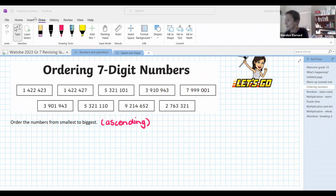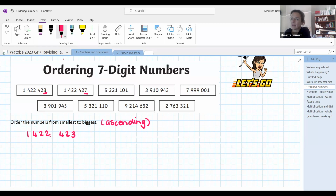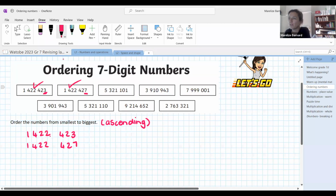Okay, so it's been 2 minutes, so let's see how you guys did. So in the chat, put the number that must go first. Okay, so be careful here. There's a 3 at the end and here's a 7 at the end. So the one that is the smallest is going to be 1, 4, 2, 2, 4, 2, 3, and then 1, 4, 2, 2, 4, 2, 7. Okay, so we've got that one and we've got that one.